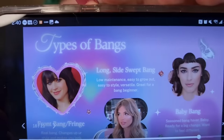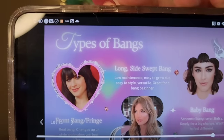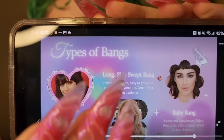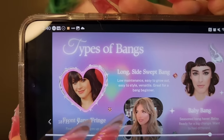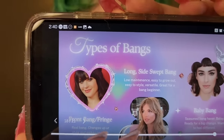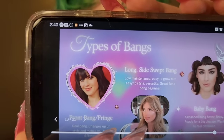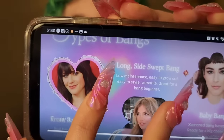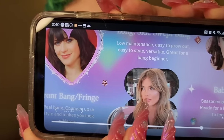So, do you have hopefully a better idea of what your face shape is and what it can handle? If you're still unclear, don't worry, that's most of the population. But we have some pairings that we can go over. Something that honestly looks great on a lot of face shapes are long side swept bangs. They're also low maintenance, easy to grow out, easy to style, very versatile, and great for someone new to bangs. I don't know if you've had bangs before, but it's a good beginner baby bang.